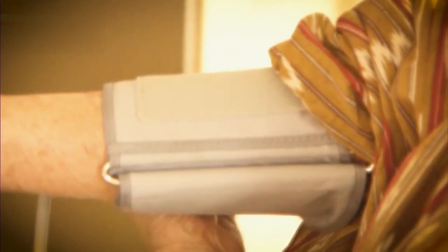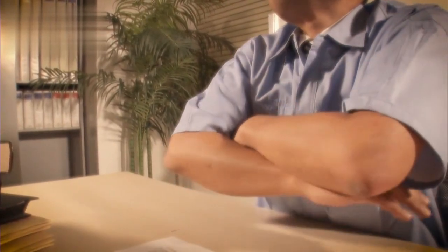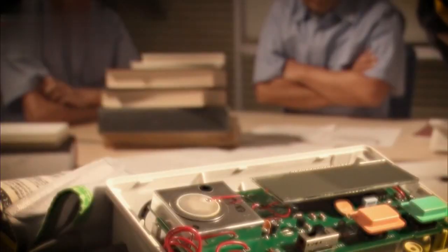People all have slightly different arm thicknesses. Thicker arms require more air to be pumped into the cuff, while thinner ones need less. The wrong pressure would result in an inaccurate measurement. Even how tight the cuff was wrapped would affect the amount of air that needed to be pumped in. Was their one-touch concept even possible? The developers had run into a wall.